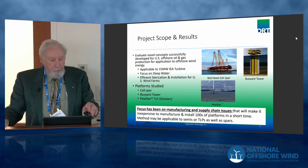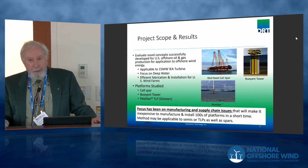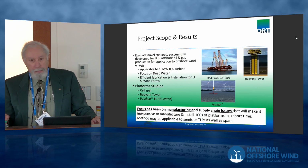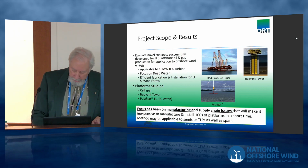If the BOEM example that Monica gave us at 15 gigawatts by 2035 is to be achieved, we need about 1,000 floating platforms. There's only been about 80 built in the last 40 years. So this obviously needs a step change in the way things are done. So that's been one of our primary focuses.